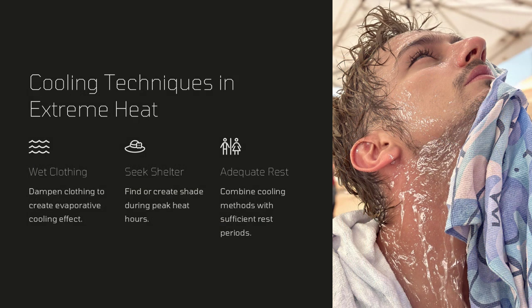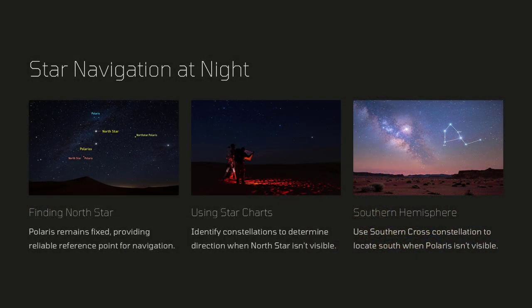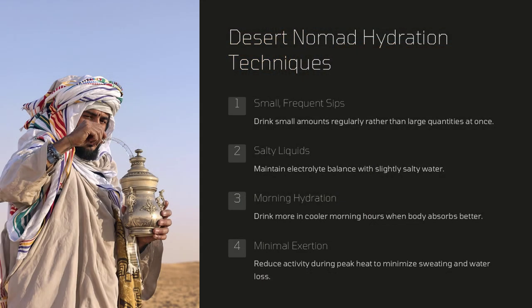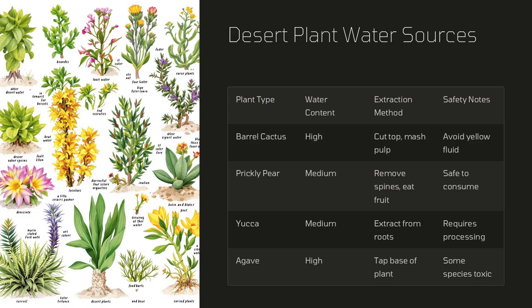In many deserts, water may be scarce, so techniques such as condensation collection, using solar stills, or dew harvesters can be life-saving. These methods rely on the principle that water vapor in the air can condense on a cool surface, even under arid conditions. How can you collect water when none is immediately visible? By setting up a makeshift solar still, using a plastic sheet, a container, and some vegetation, you can capture and condense moisture from the air, providing a vital source of hydration.